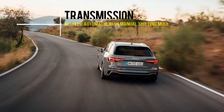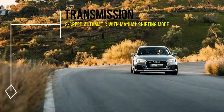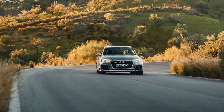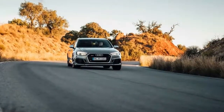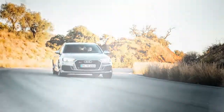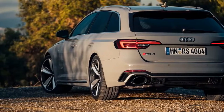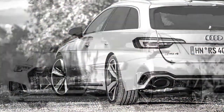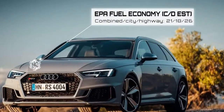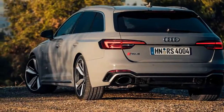It also was fitted with the full RS dynamic package, which includes Audi torque vectoring sport differential, the company's dynamic steering, and a governor that elevates the top speed from 155 to 174 mph. Power to spare. A twin-turbocharged and intercooled 2.9-liter V6 supplies 450 horsepower. Maximum torque, available from 1900 to 5000 RPM, is 443 lb-ft. The grunt is channeled to all four wheels through a ZF 8-speed automatic, a transmission that works with such alacrity that many drivers might mistake it for a dual-clutch gearbox.